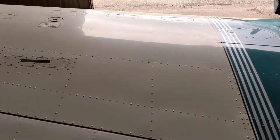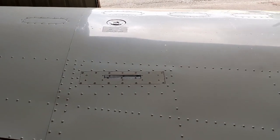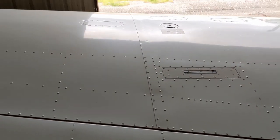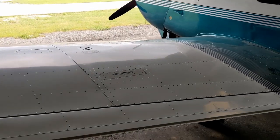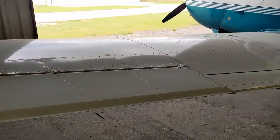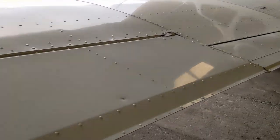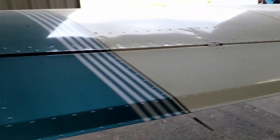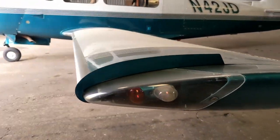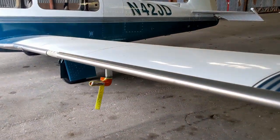It's also got the precise speed brakes. These are electric, so they're not vacuum, which I think is a plus. And it's got the standard 89-gallon tanks. It's got one blemish right there on the aileron from previous. It's got the recognition lights as well as your standard lighting.